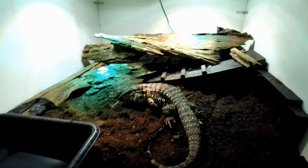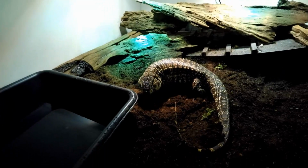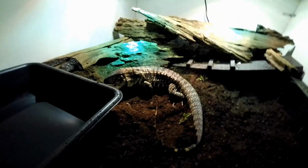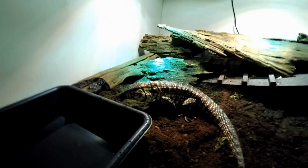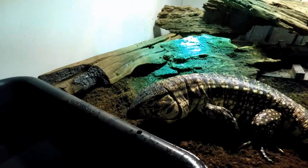Yeah, he likes to be rubbed like a dog, because these are one of the smartest reptiles out there on the planet. During breeding season, they've actually been proven to regulate their body temperature, to be a few degrees above the ambient, which shows some warm-blooded characteristics. But don't expect a fuzzy though.